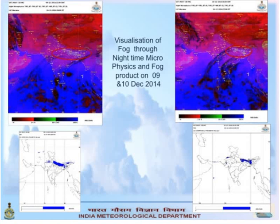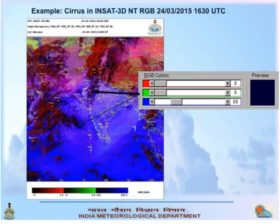These are other sample images of fog seen through the nighttime microphysics. This is the nighttime microphysics image, and corresponding to it there is a fog product. And this is again another fog image, and the fog is seen here. So this is the fog product itself that we generated along with the nighttime microphysics. Here a thin cirrus cloud can be seen in the dark blue shade.